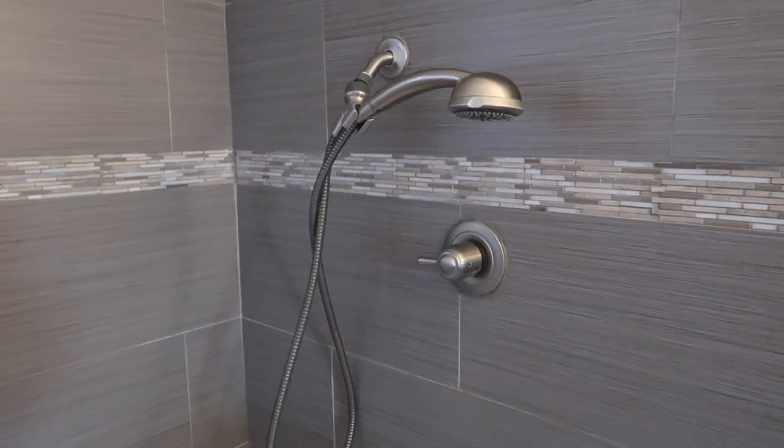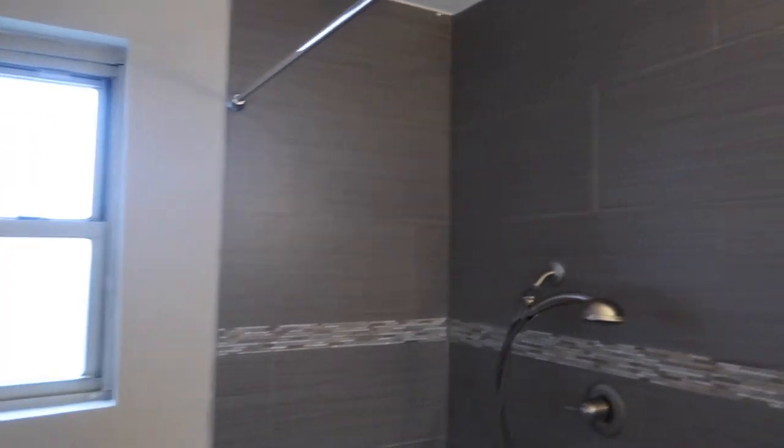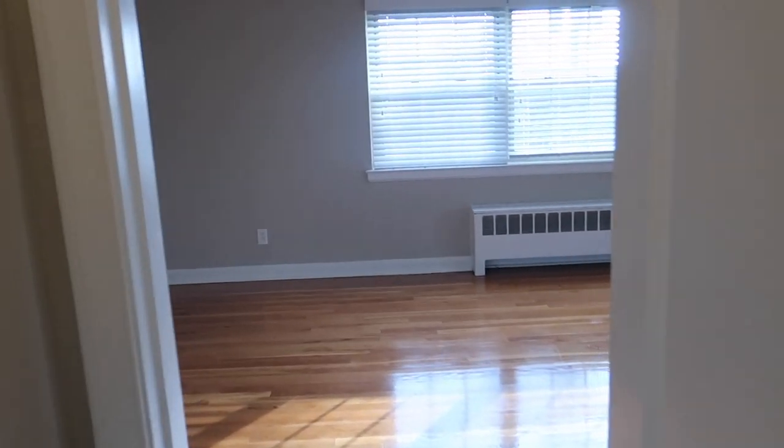And then up here, we have a shower, like a rainfall showerhead. How cute is that? And then of course we also have a detachable one down here, which is just better than I honestly could have expected up here. So we've got our storage down there, and then that's it for the bathroom. Moving back out here, we come into the bedroom.